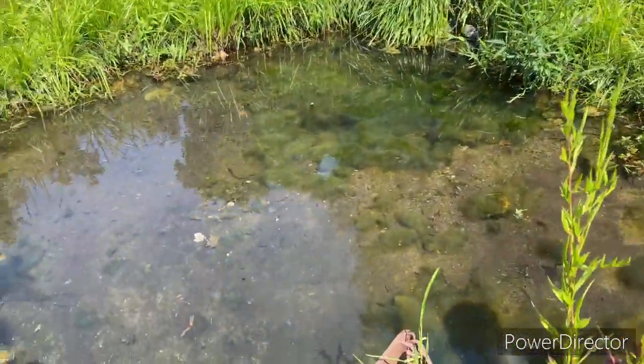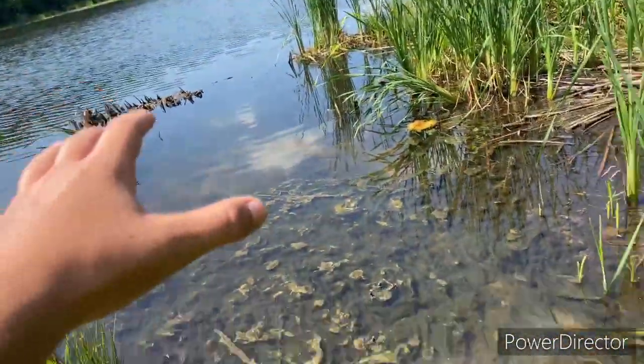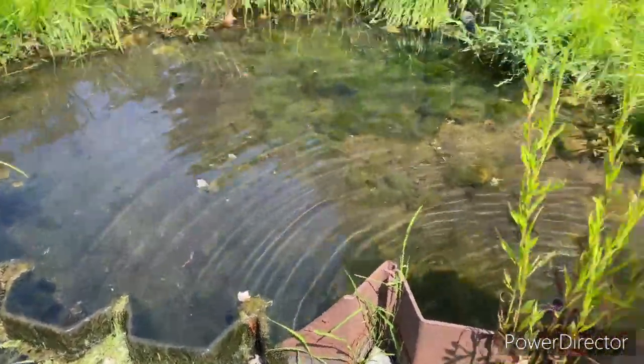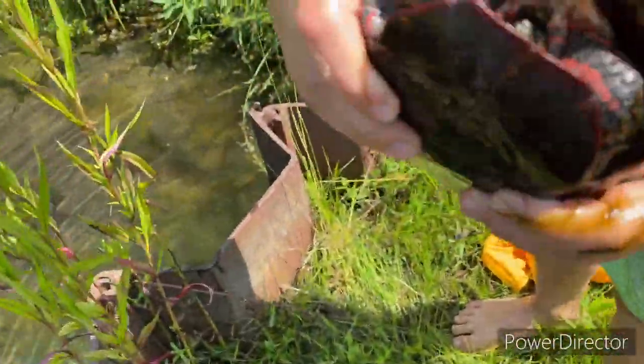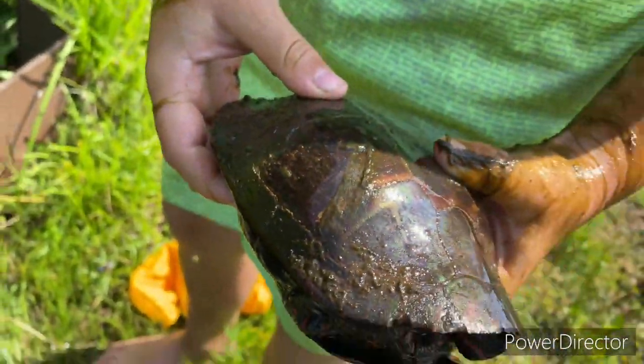So sometimes they get caught in here, or they'll come from over there into here, but then they get stuck because there's a gate here. He's missing an eye, but that's okay. Let me see him. That's pretty cool. Good catch. Yeah, he's a big boy.